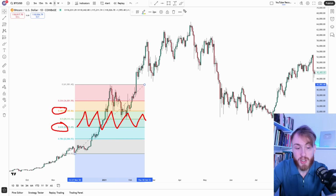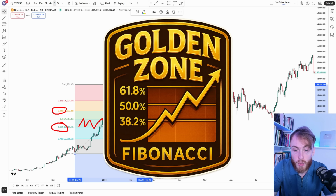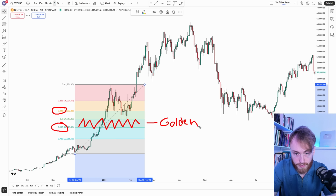If you want to be more specific, a zone that is a little bit more preferable is this zone right here. This is what we call the golden zone, and this is in between the 0.5 to 0.618.